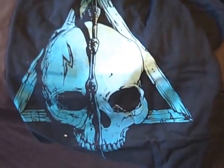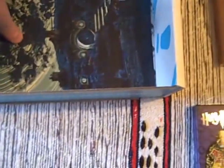So a skull with a triangle, presumably reflecting some character that I will work out by looking at the information card shortly. And we're going to finish off with some artwork.